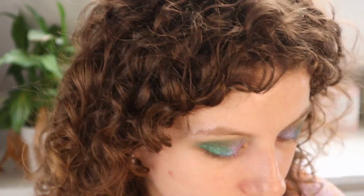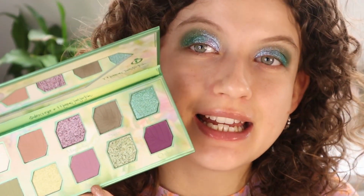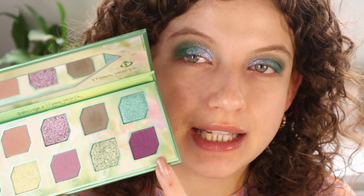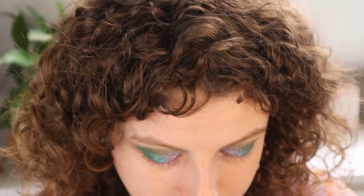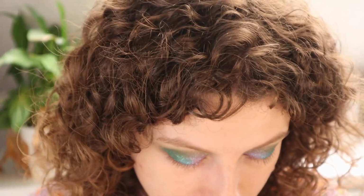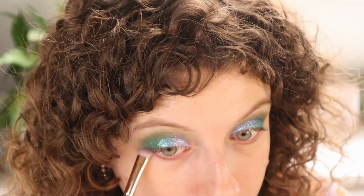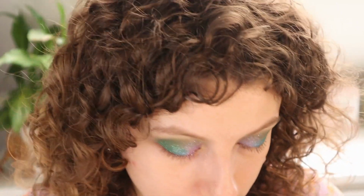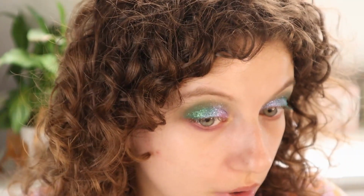Okay, I kind of just want to go all out, and I want to grab the shade Azalea and put it on my lower lash line, and maybe take a little bit of Orchid as well. Let's start with Azalea. Alright, let's see how these purples stick on the lower lash line. This one seems a little bit on the softer side. I'm definitely gonna go in with the darker purple. It doesn't stick the absolute best without a primer, I feel.